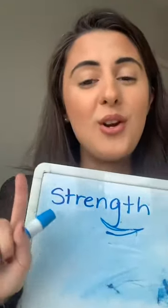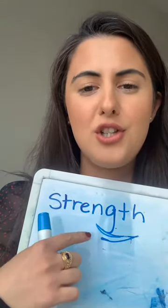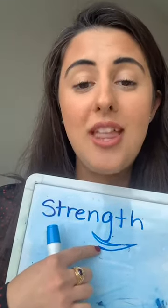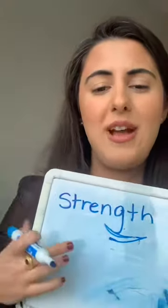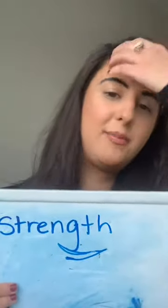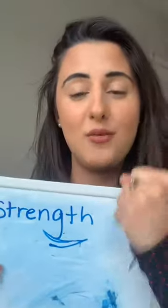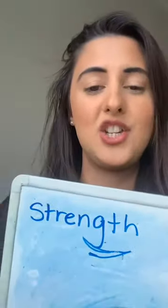But I've also heard other people say it without the G, and they just go right for strength. It requires a lot of strength. And I think it's a dialect thing. I think it just depends on where you're based in the country, in the US. But I would say strength. It requires strength.